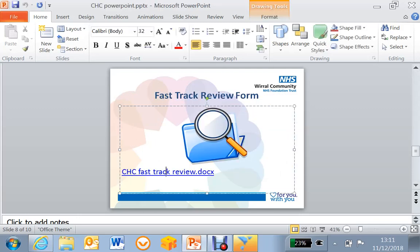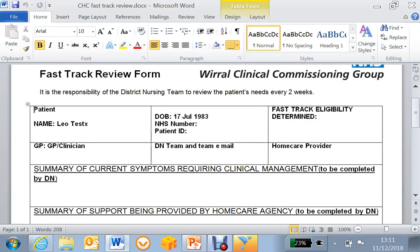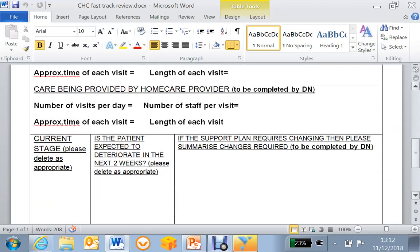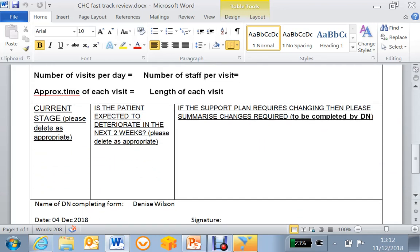The fast track review form is the form that we use to review any patient changes. There is an obligation to complete the form every 2 weeks. It's only a 1-page form. It's pretty self-explanatory, but the main time we'd probably use it is if there is a change in the patient's needs. Usually the patient's deteriorated and requires a bigger package of care, or on occasion the patient's improved and the care needs to be reduced, or sometimes they may no longer be in the fast track stage. That again can be completed on System 1 and emailed via System 1.